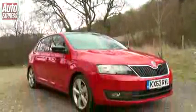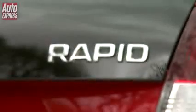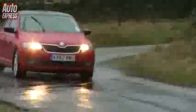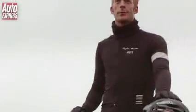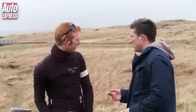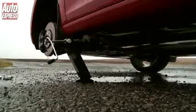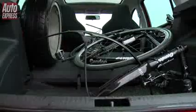This is a Skoda Rapid Spaceback, and it has a big boot. And this makes it ideal for carrying bikes. And although this one only has a 1.2 litre engine, the addition of a turbocharger makes it surprisingly nippy. Way too nippy for a cyclist, even one with 2 Olympic gold medals. However, after a bit of a discussion, Ed and I came up with a compromise which would make our race fair. He would start by taking his bike out of the Rapid's boot, which meant refitting its front wheel. And so Ed said I would have to do the same with the Spaceback.